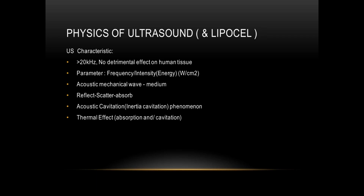The parameters used are frequency and intensity, which is the energy. It is a mechanical wave that goes through a medium. When ultrasound hits any tissue, it will reflect, scatter, and be absorbed. That's why, when we do HIFU especially on a bony area, it tends to cause higher heat or discomfort because of the reflection of the energy.